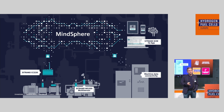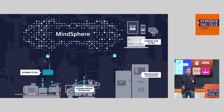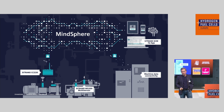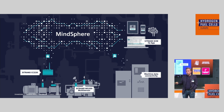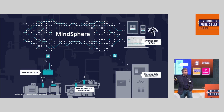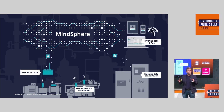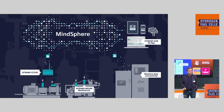So we are going to make a full analysis of your specific application and determine when the process is running at normal or abnormal states. This system also can be coupled with other measurements like flow, temperature, whatever measurement you have in your system, to build your own model. And this is really a true artificial intelligence.